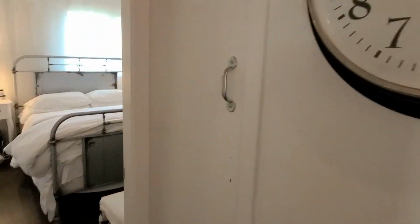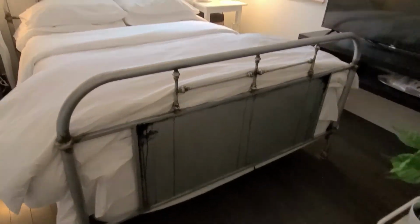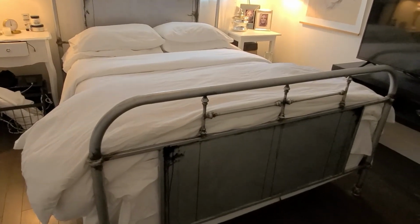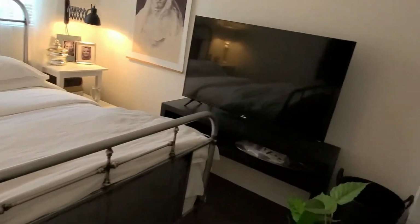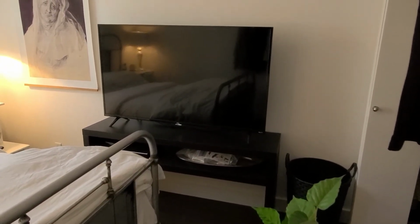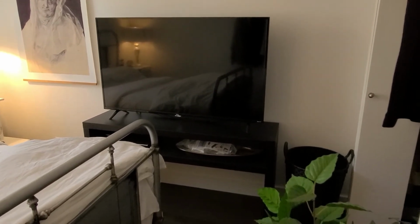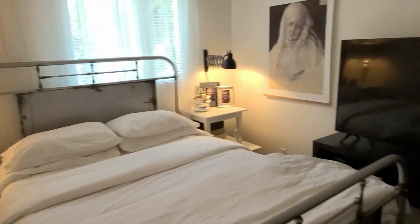I do have a new bed I got just before I moved, so it's only around a year old, but I painted it to look older than it is, and I love my bed. I could not be happier with my bed. This is new, the piece for the television, but that's okay. It's just a nice, simple, black little piece of furniture, and it's more utilitarian than anything, and I think it looks just fine. I'm very, very happy with everything here.